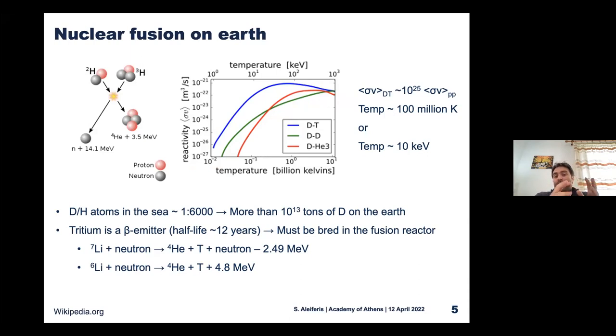However, even in this case, to achieve this high reactivity, we need temperatures in the order of hundreds of million Kelvin, or in EV terms, we need something like 10 kilo EV. But this is doable. We have the technology to do this here on Earth, and we will talk about this.